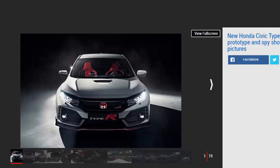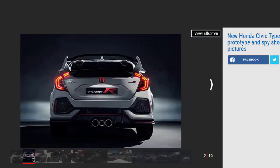The front and rear shots confirm that the Type R's styling will follow very closely on from the prototype car shown last year. The new hot Civic will be front and center of Honda's presence at the show, and the company has confirmed that the new model, based on the recently released 10th generation Civic, will use a turbocharged 2.0-liter VTEC engine like its predecessor.